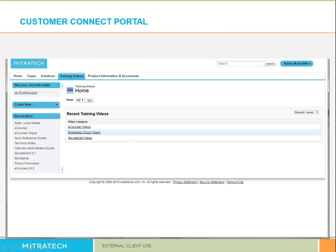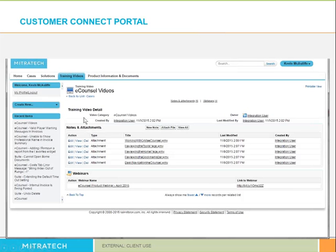We also have training videos as a resource in the Customer Connect portal. I can click on eCounsel videos, and here I'll see videos providing brief and quick tutorials on different aspects of the eCounsel application. So for example, if I wanted to review the bookmarks bar after this presentation, I can do so here.